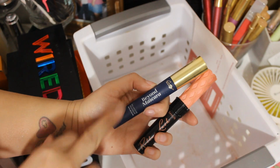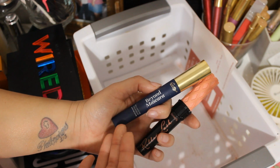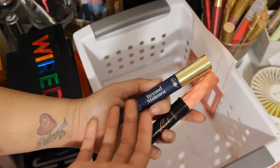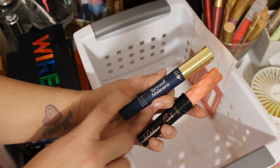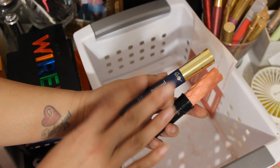So this is the Beyond Mascara from City Beauty, and it's called Beyond Mascara because it is literally more than just a mascara. It is a mascara that is kind of like an eyelash growth serum. So it's got all these beneficial and good ingredients that are going to make your lashes look longer and thicker naturally over time. The more you use it, it's like skincare for your eyelashes, but it's also a mascara. It is fabulous. Really love it.